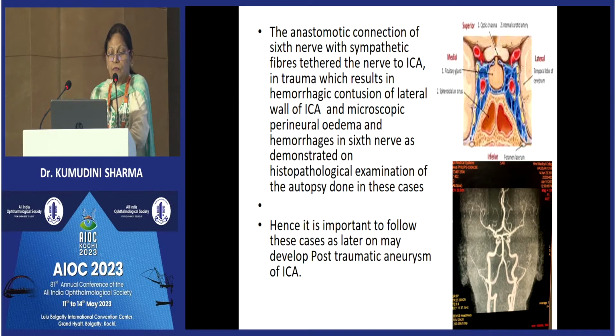It is seen in the autopsy of these cases who had this type of sixth nerve palsy with Horner syndrome.